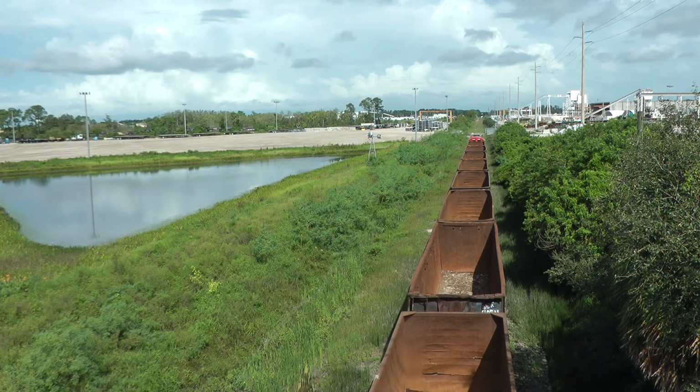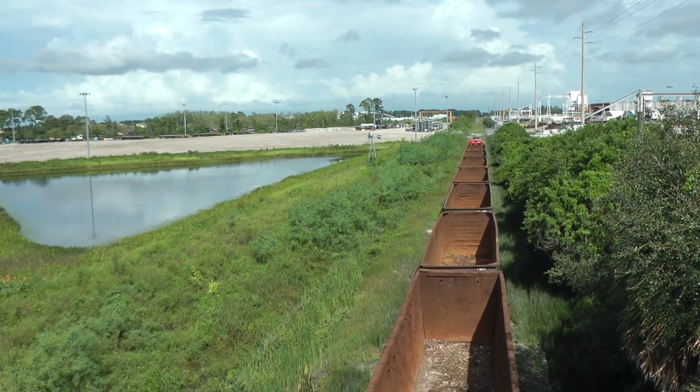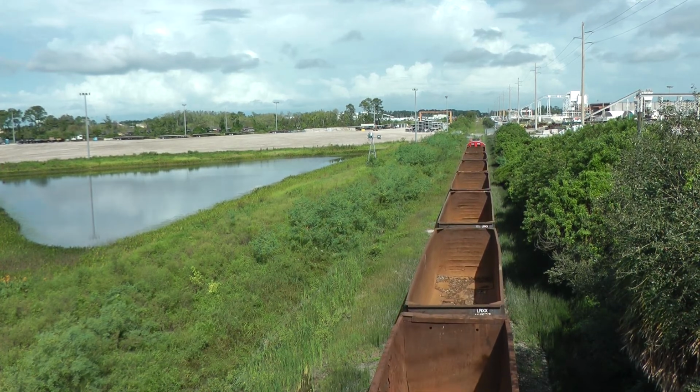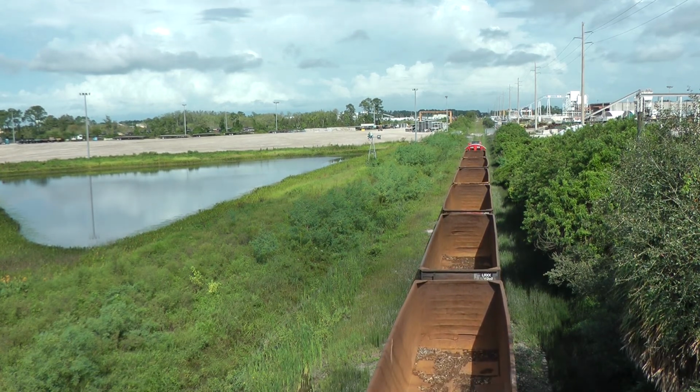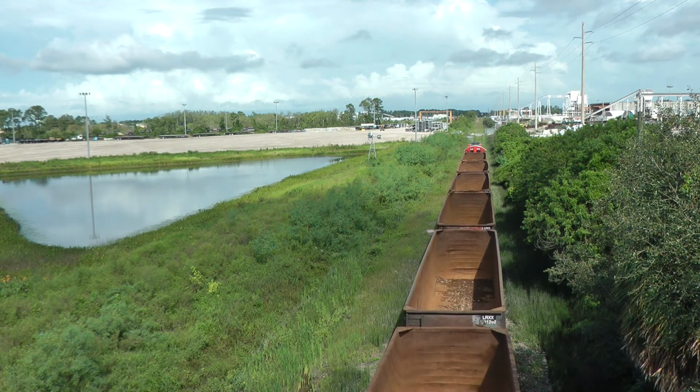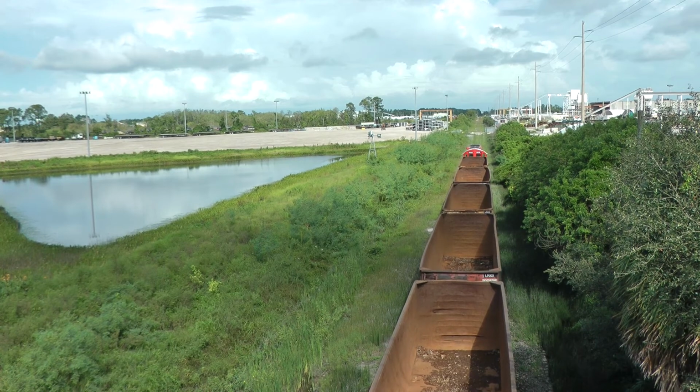The last place I saw this train on this day was over here at Finfrock in Lockhart. The train was spotting up scrap cars at Landers, and after this I had to leave. This being one of my favorite spots on the Florida Central to shoot, Overland Road. Really killer shot for a southbound train in the early morning.